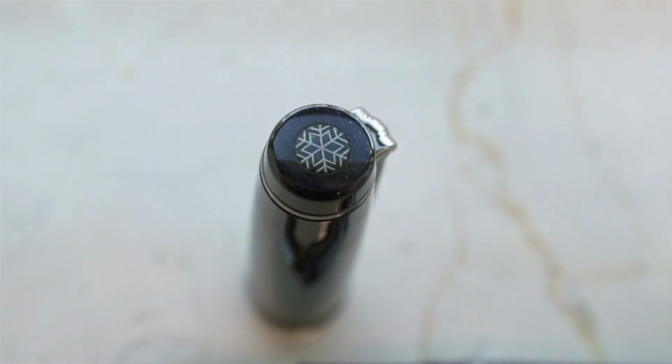I think there's this one, and then I think Nagasawa does one with the Kobe Fire Force. On here, I'm told that this nib is 21K. It doesn't have 21K stamped anywhere, and it started its life as a music nib, which I have turned into a Naginata nib here.